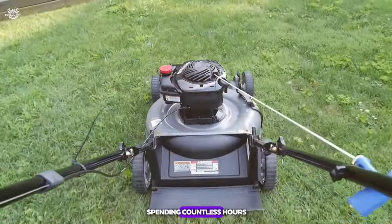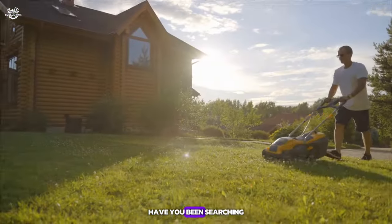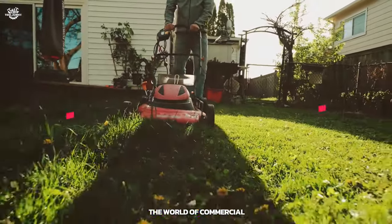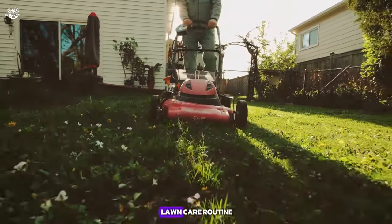Are you tired of spending countless hours maintaining your lawn with tools that just don't cut it? Have you been searching for a commercial walk-behind mower that combines efficiency, durability, and ease of use? Look no further. Today, we're diving deep into the world of commercial walk-behind mowers to bring you the top picks that will transform your lawn care routine.